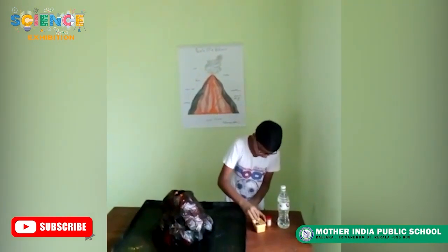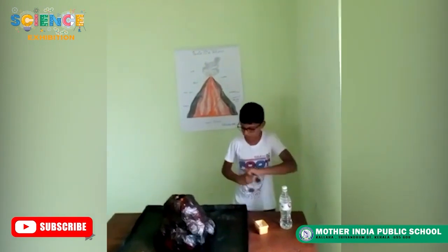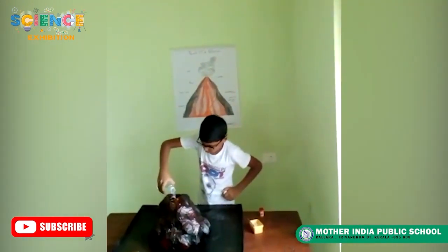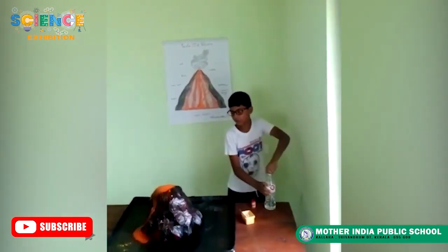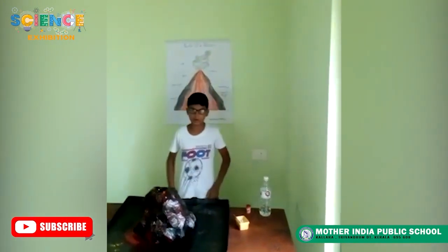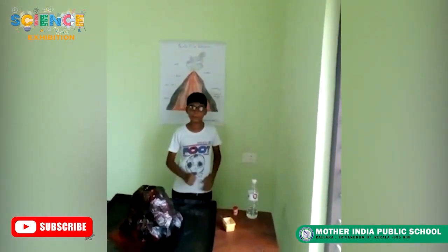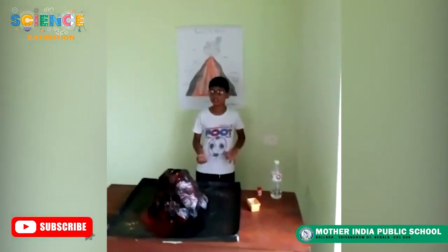We will put some baking soda and put some colors and put some vinegar. This is the working model of volcano. Now I will say some sentences about volcano. Volcano has many advantages and disadvantages. One of the disadvantages of volcano is volcanoes spew hot, dangerous gases like lava and ash.